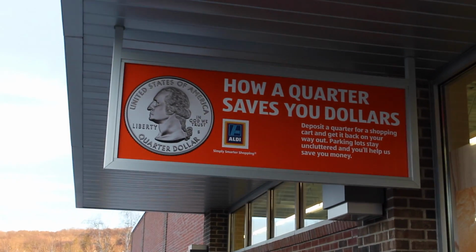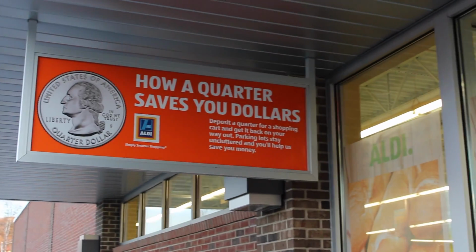So all of these little changes that you may not be used to if you go to a traditional grocery store are the way that this is a budget grocery store. They don't need to hire someone for carts because you want that quarter back, you're going to put the cart back. They don't need to hire somebody for stocking because it's very simple. Throw the box on there, cut a little hole out, move on to the next box. They save money by not supplying you your bags, and it's also better for the environment because most people will bring their own reusable bags.